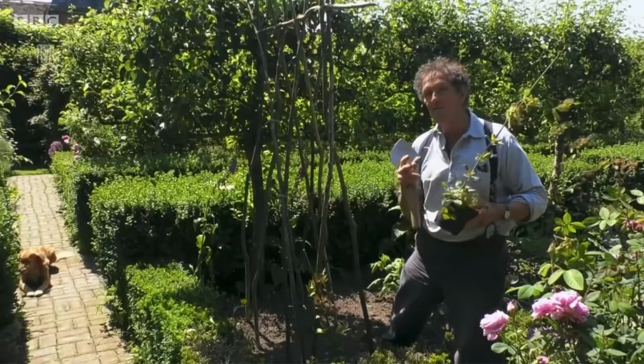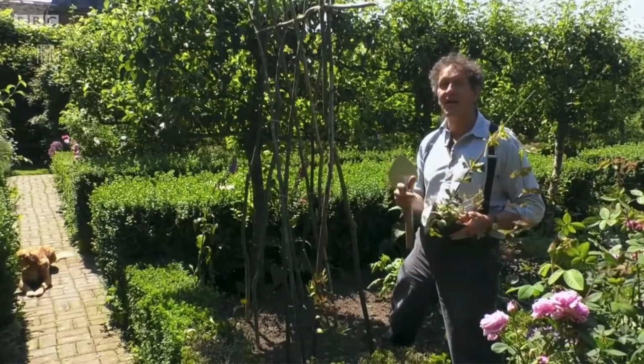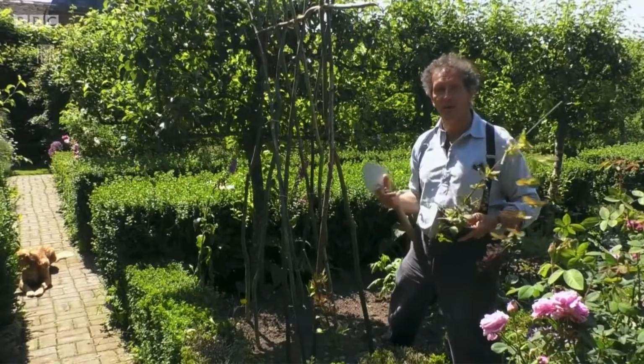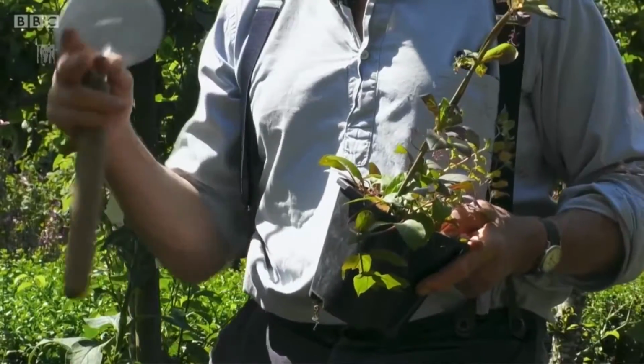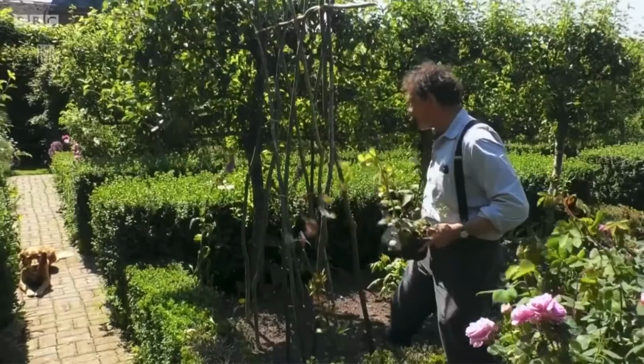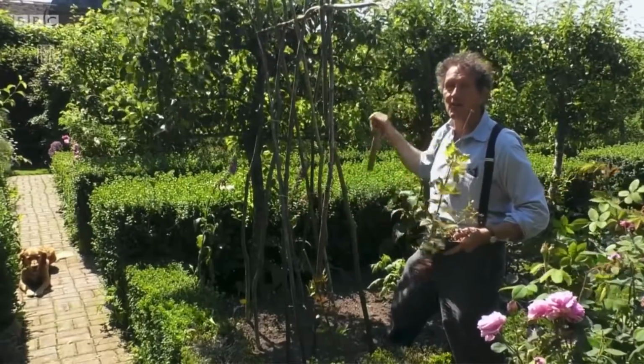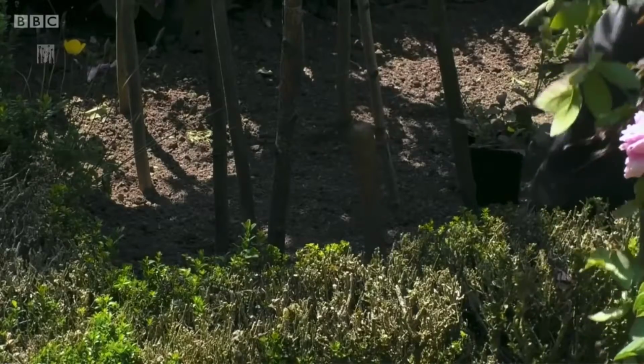Now, these are very vigorous. Although they're annuals, they really can grow big if they're given good soil and plenty of sunshine, and they will flower profusely. So very dramatic. But what I'm going to do is plant one at this end and one at the other end and let it clamber over the espalier pear. I'll just knock that out.